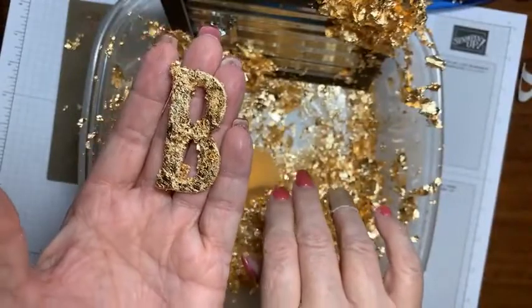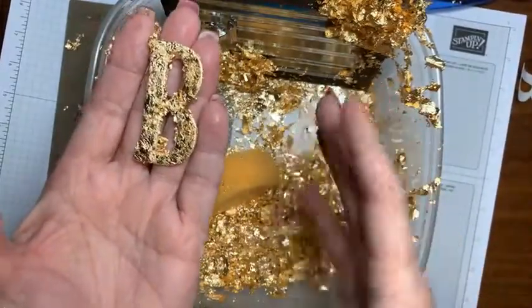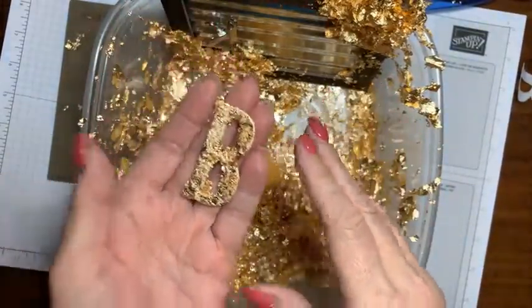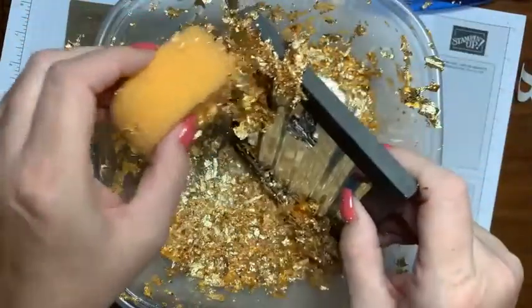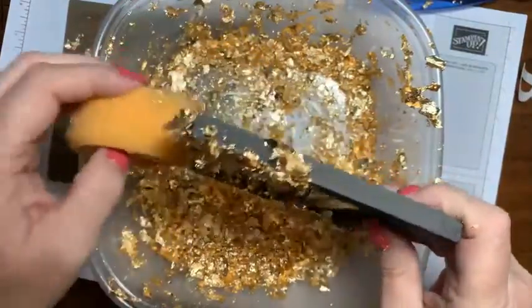Isn't that pretty though? Do you like this? Can I get some thumbs up? Only if you like it. If you don't like it, then I'll know. Just making sure you're awake out there. There we go. There's some hearts.